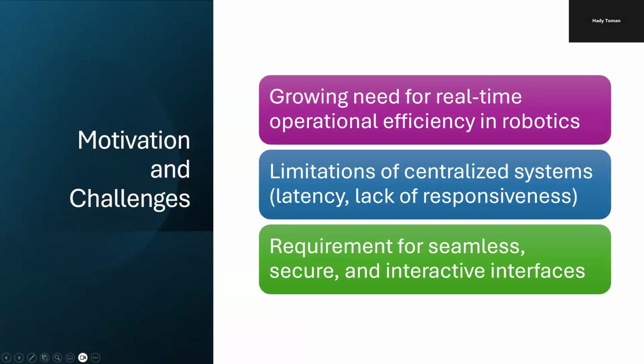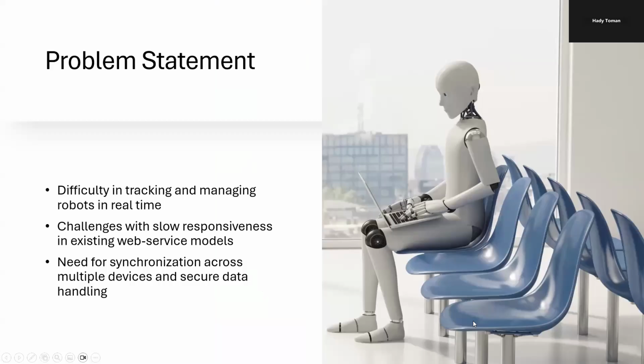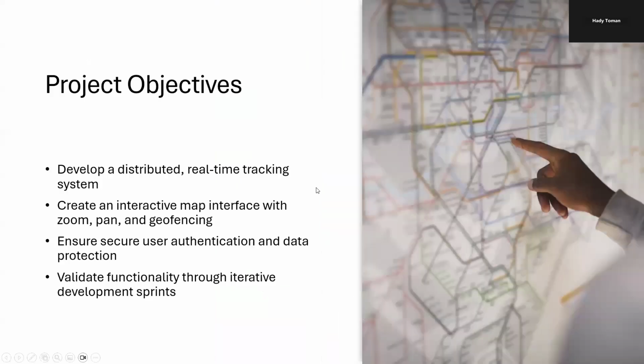So, motivation and challenges. There's a growing need for real-time operation and efficiency, limitations in centralized system latency and lack of response, requirement for seamless, secure, and interactive control. So, problem statement. Difficulty in tracking and managing robots, challenges with slow responsiveness in existing web models, need for synchronization of multiple devices and handling.